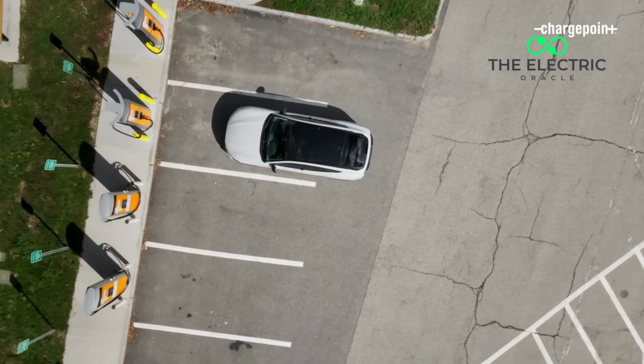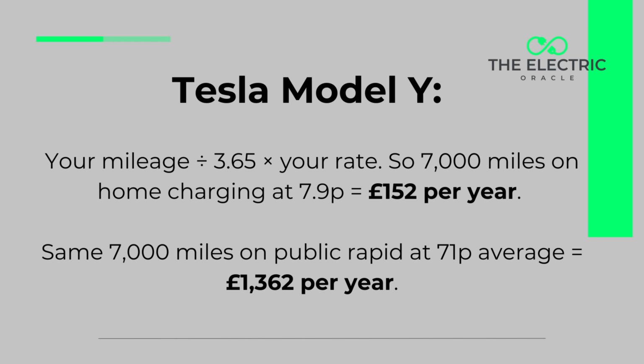Same 7,000 miles on public rapid at 71 pence average equals £1,360 per year. That's a £1,210 difference. So drop your annual mileage below. I'll calculate your potential savings and reply to as many as I can. Let's see who could save the most.